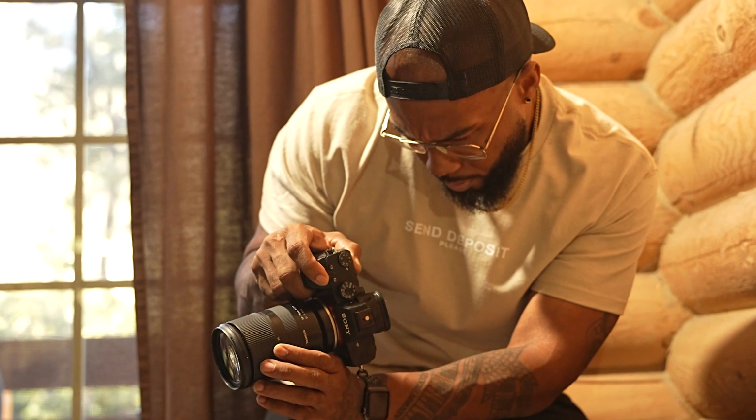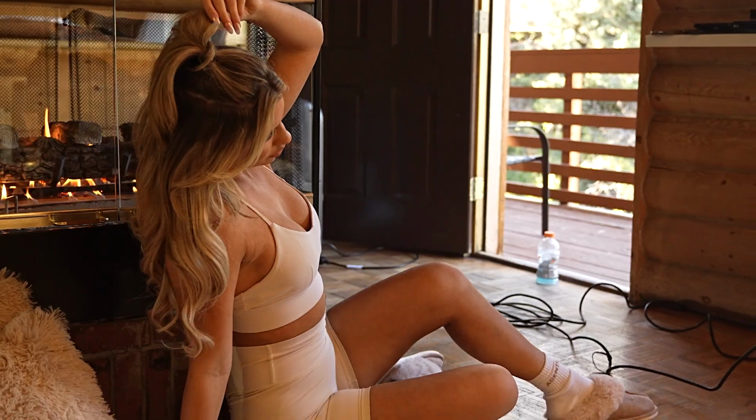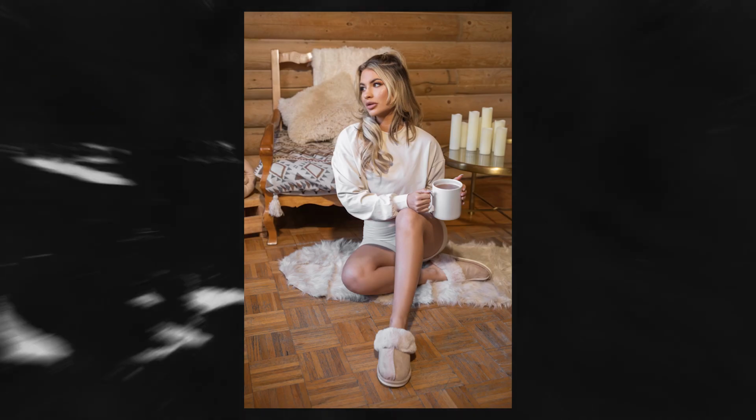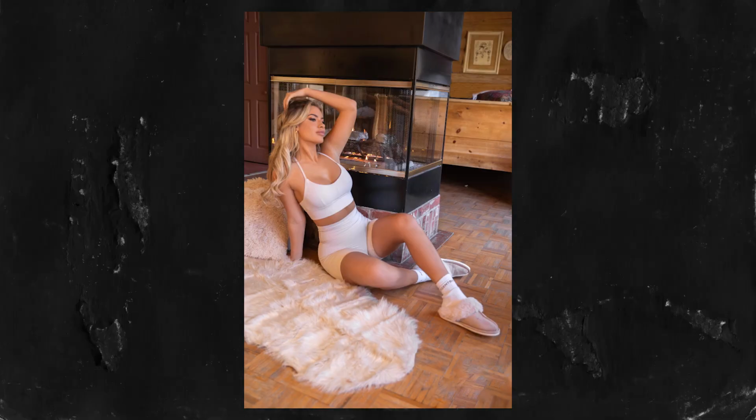This gave us more of an ambient natural light, so it looked as if it was the natural lighting from in the room or coming from the window, instead of throwing a softbox on it and pointing it straight at our subject, which would have been too harsh and it would have looked like we forcefully put a light on the subject. So as you can see, this is more of a natural look. It's more of an ambient vibe with the lighting in these images.